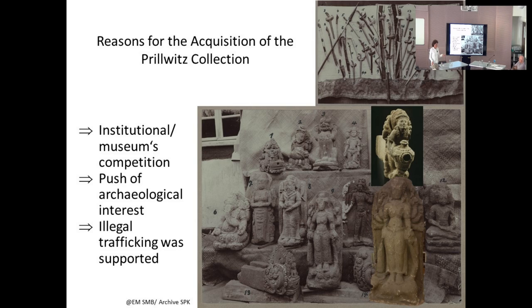So the second reason for the Berlin Museum to get these sculptures was the push of the archaeological interest in those days. Third, the museum knew that exporting antiquities from Java was illegal since 1840. And Prillwitz also said, don't mention my name, never, because it's really illegal, prohibited to collect it and also to export it to other countries. So the restriction was known by the museum, and it could be evaded by acquiring this private collection when it was already based in Germany.